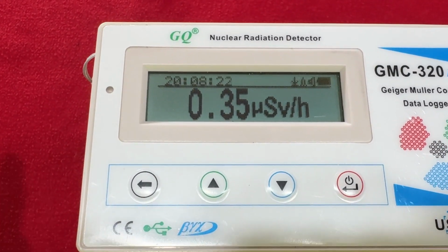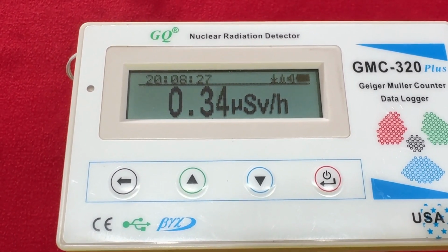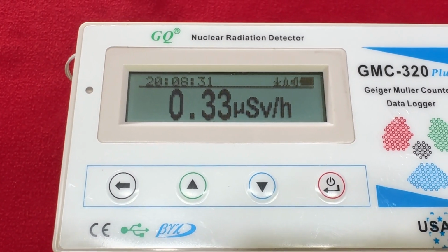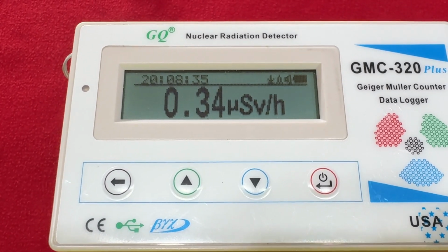With it sitting beside it, it didn't make as much difference. With radiation, distance is a key factor. The further you get away, the better off you are. This is sitting right on top of it. 34 microSv per hour. That's 3 times background radiation.